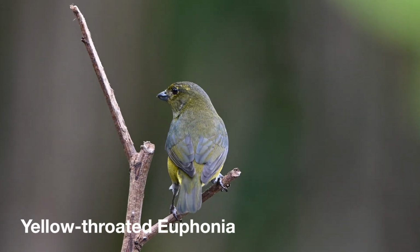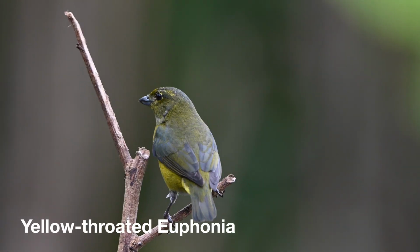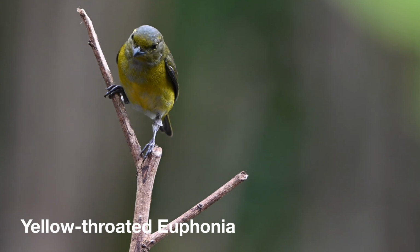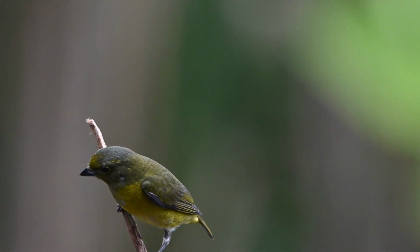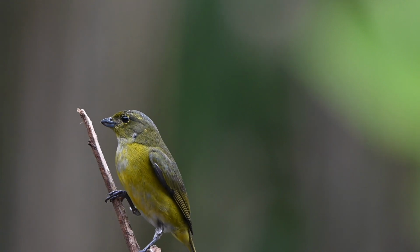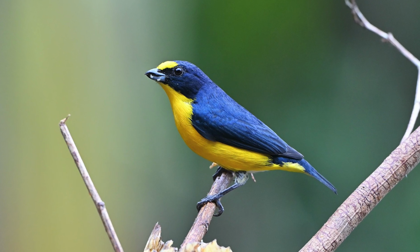Yellow-throated euphonia is a species of songbird found in Central America. It is found both in dry and humid areas in the forest edges, open woodlands, etc. It is a frugivore and prefers berries, figs and bananas.